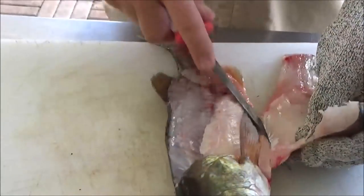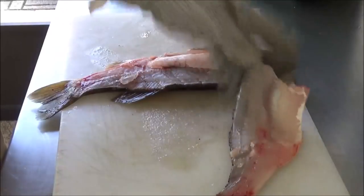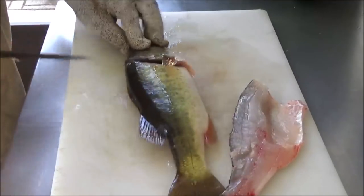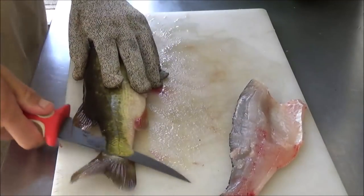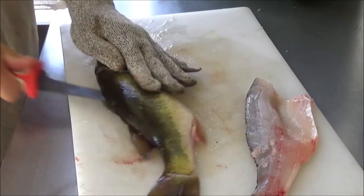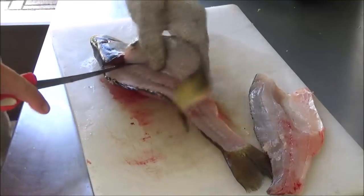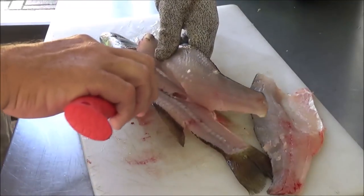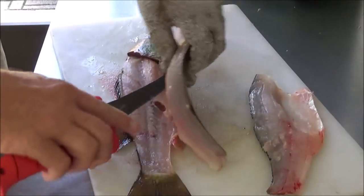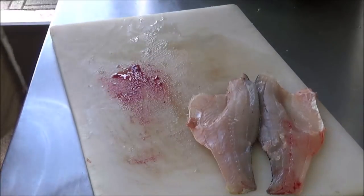We get down here by his pectoral fin. We slice it right off. To the other side. You can do this in one fell swoop. I'm trying to slow down the process for you guys to see. Right through the pin bones. Right over top of the ribs. Slice right off.